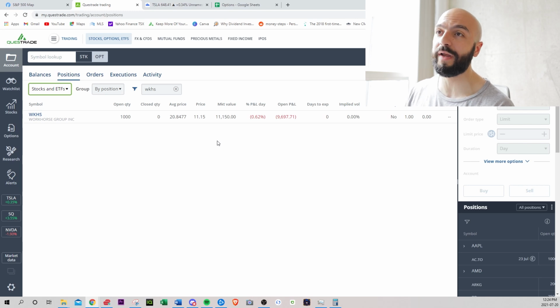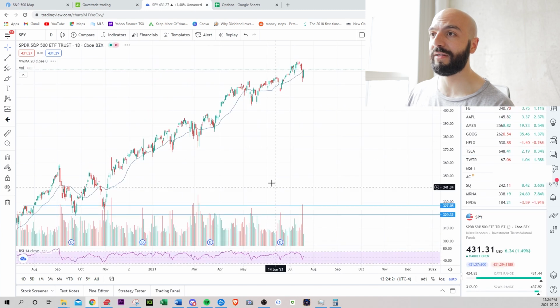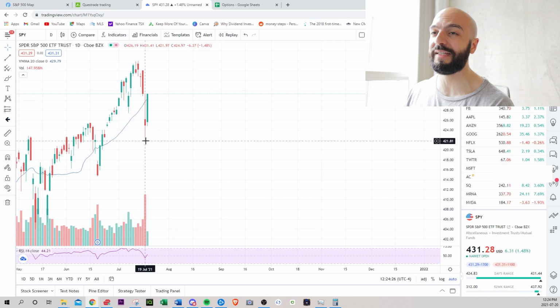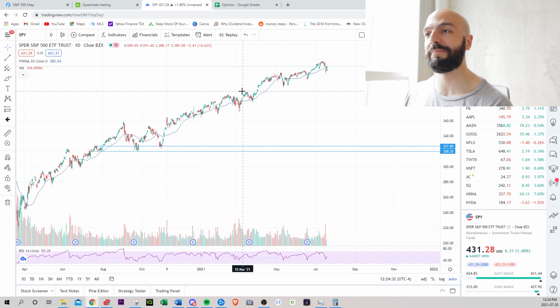I'm waiting for more red days. I do want SPY to go down a little bit more. We had like 2 days of 1 or 2%, but it isn't really enough. I'm waiting for a hard pullback like what we had in March and what we had in May. But yeah, I think I'm going to leave it here.